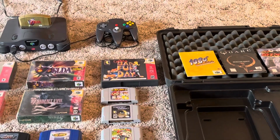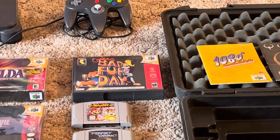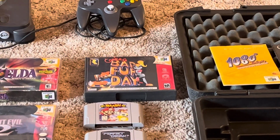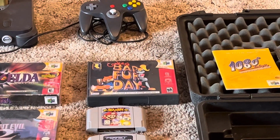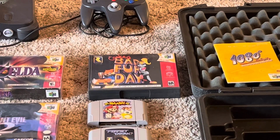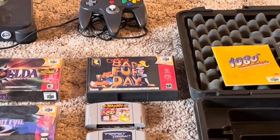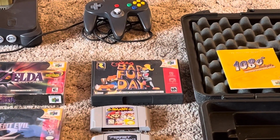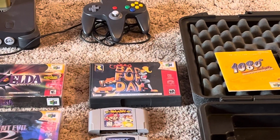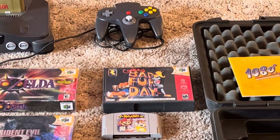Now, as far as games, I already touched on Ocarina of Time. Here we have Conker's Bad Fur Day. This was another game that I played a lot at the time. I mean, this was just completely unique. I don't think there'll ever be another game like Conker's Bad Fur Day. It makes the system so unique to have this game. Just the off-the-wall humor. It's fun, and it's a really fun multiplayer mode as well. It's just a great game. It's top 2-3 games for Nintendo 64 in my opinion.